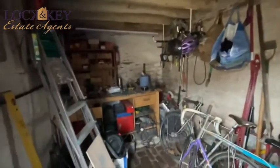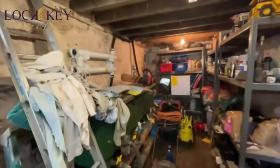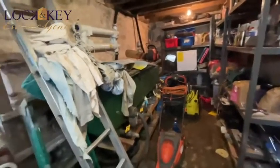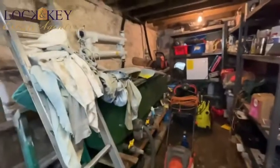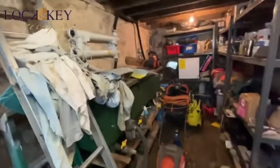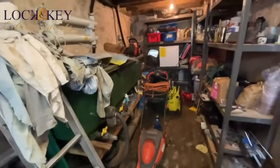And there we are. Got the old flooring there. Obviously it's storage, it's workbenches. There is a bit of power actually in here. And there's the power on. Up there, you've got a bit of storage. This is the old piggery. Bless it.